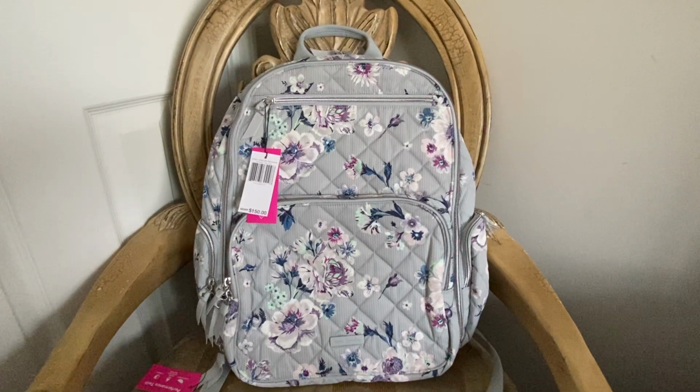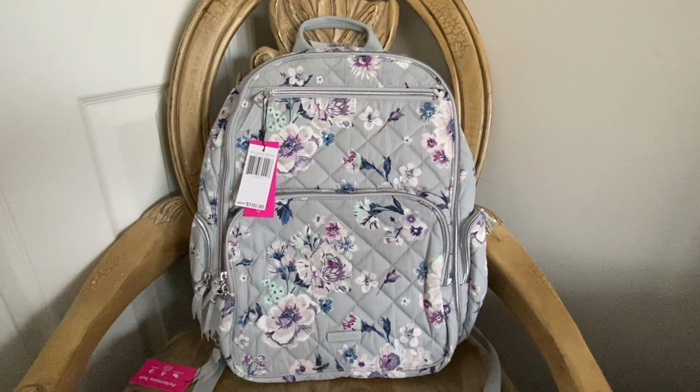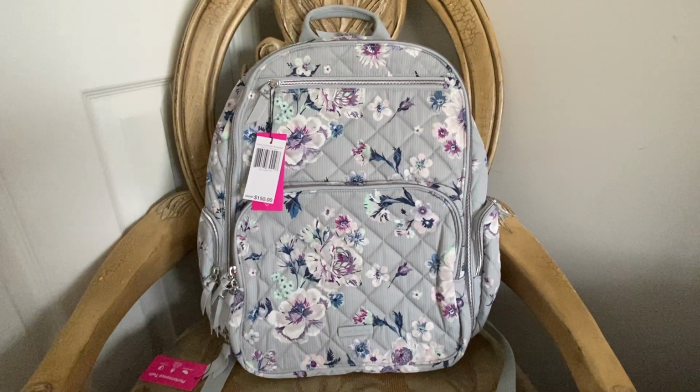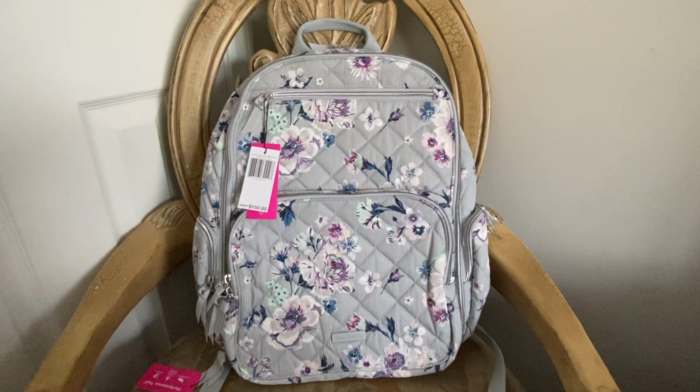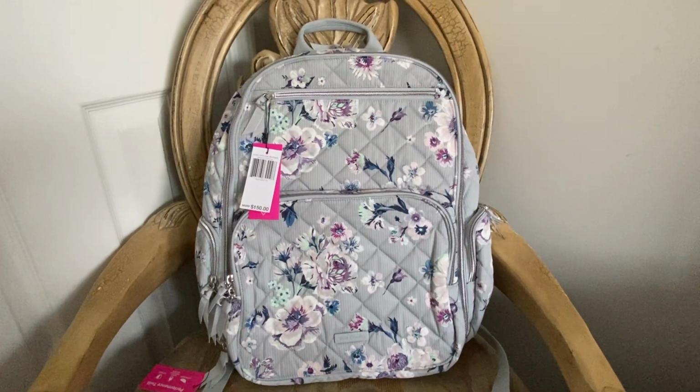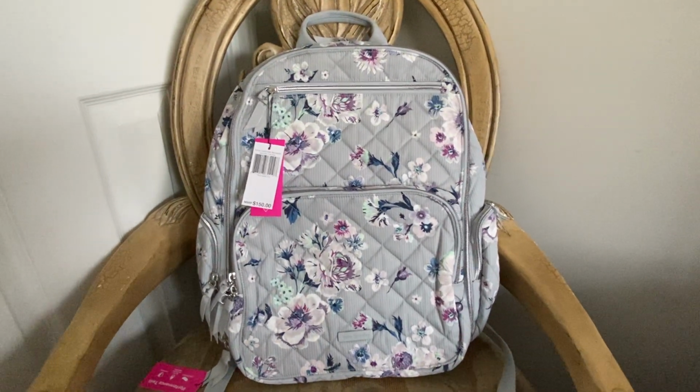Although I think I have way too many backpacks. And they're not just Vera, so I've got so many different kinds. But I'm perfectly happy with them and I love them and I use them all. So nobody can say I am wasting my money.